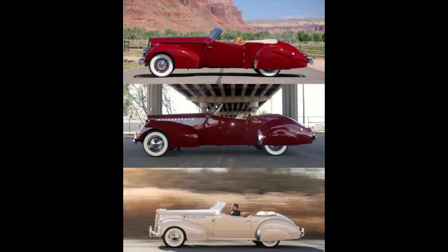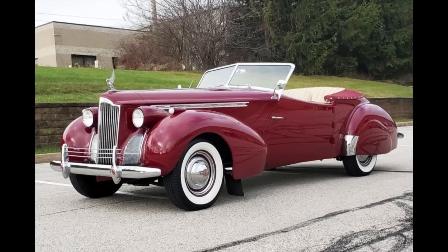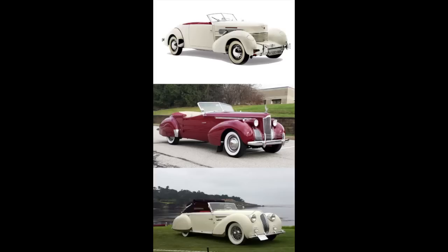Moving to the second scenario, money no object. Would you rather have a 1937 Cord 812, or a 1940 Packard Darrin, or a 1940 Delahaye 135? I'm going to leave this here for a minute. If you need more time, feel free, pause the video.